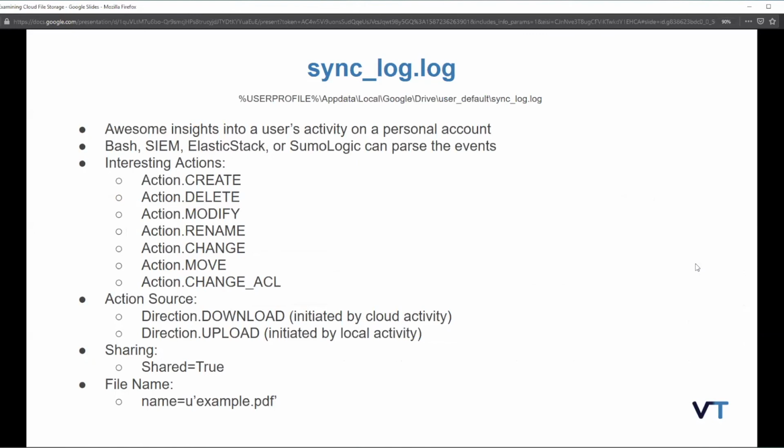So the SyncDiagnostics.log has awesome insight into user activity on personal accounts. You can ship that in. What I did personally is I took this sync log, because it's got a ton of information, and uploaded it to a free version of Sumo Logic. In doing so, I could parse things out, do log reduce, and filter on key actions. You could always do it through Bash and try grepping and whatnot, but I thought it was pretty cool to just upload it within minutes to Sumo Logic in a free account, and I was able to parse the information I wanted.